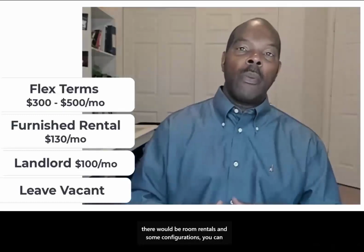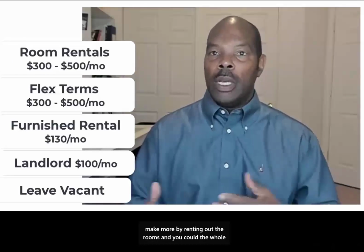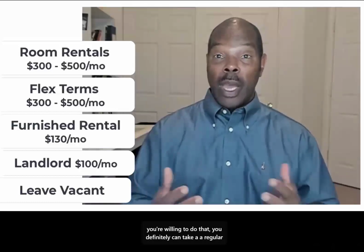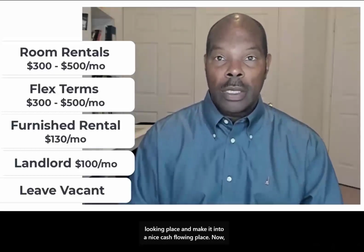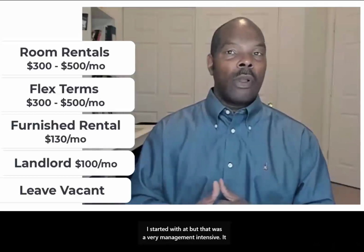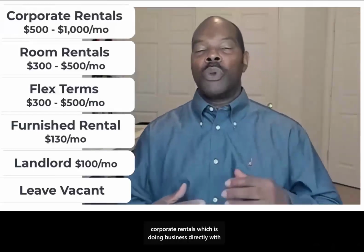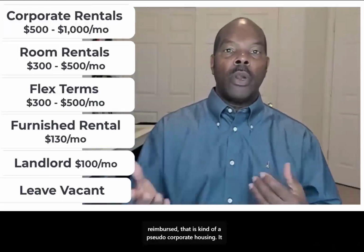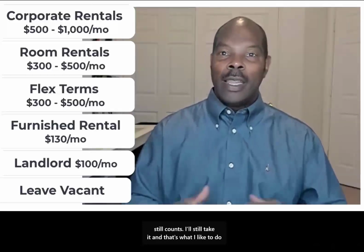The advance up from there would be room rentals. In some configurations, you can make more by renting out the rooms than you could the whole place. It's just a lot more management intensive, but if you're willing to do that, you definitely can take a regular looking place and make it into a nice cash flowing place. Now, I started with that, but that was very management intensive. It wasn't my jam, so I let that one go and moved on to corporate rentals, which is doing business directly with another business. So even though some employees are reimbursed, that is kind of a pseudo corporate housing. It still counts. I'll still take it, and that's what I like to do.